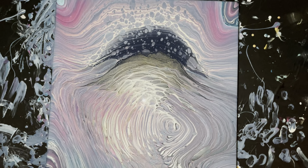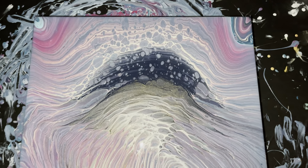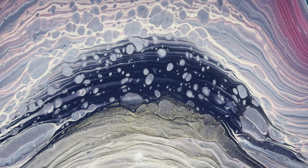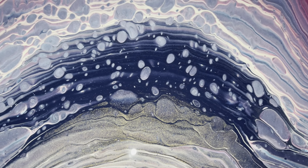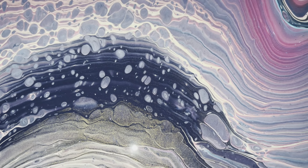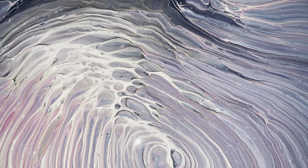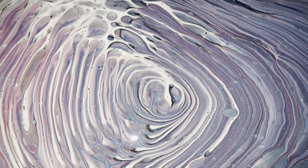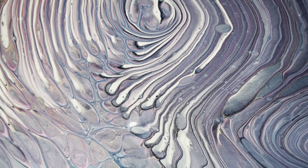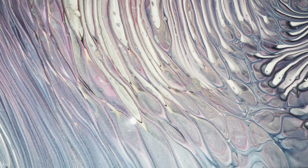Okay, and here is my finished piece. So I love this area here with the Payne's Gray and the cells. That came out really cool. Love all these cells up at the top. Lines came out really pretty. And this little area here with those fingerlings came out really nice. Got some more big cells going on down here.